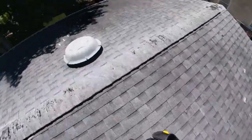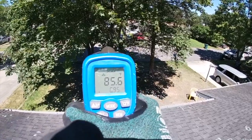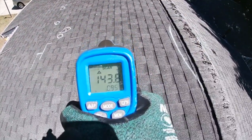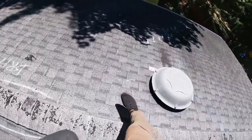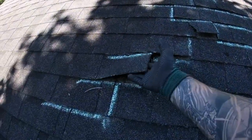Just to give you an idea, the temperature outside today is not too bad. 85 degrees, a bit cool. When we point this down to your roofing system, it skyrockets to 144 degrees, guys. This roofing system is baking from the inside out. It's losing its adhesive bond and all of its sealant and all the physical properties of the shingles, and this is what happens in return.